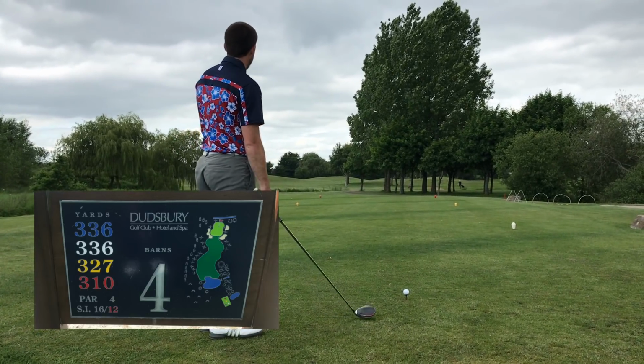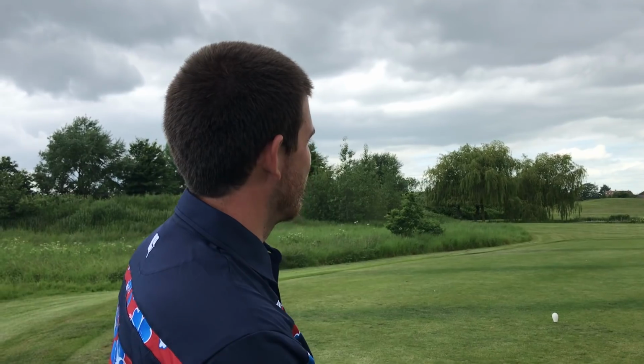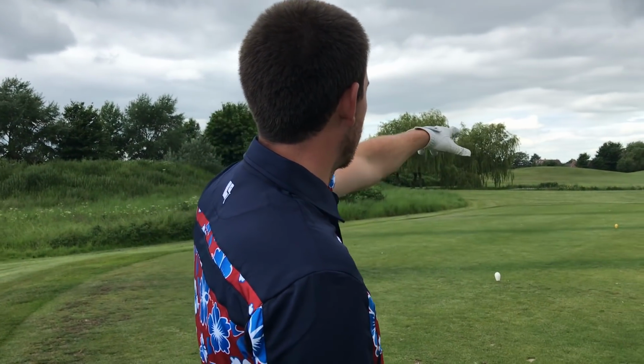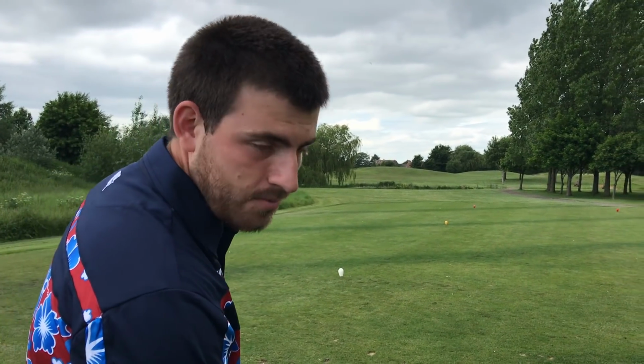Well, the pin's pretty central. I'm just going to smash the driver over the corner, a bit of fade, and let the wind bring it back in. But if the pin's tucked away, I generally lay it back into the open bit here with maybe a 3-iron or a 4-iron, and just hit my shot in from like 120. So it just depends on the pin position on this hole.